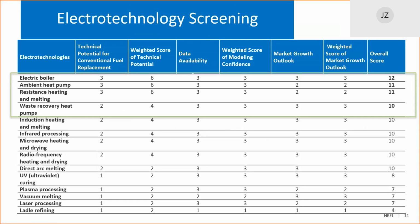So here we can take a close look at how we selected the electro technology based on the screening. We have 3 different criteria. The first criteria is technical potential for conventional fuel replacement. The second criteria is data availability, and the third one is market growth outlook. Each criteria is measured with a score rubric and weighting factors. For technical potential for conventional fuel replacement, if this technical potential is greater than or equal to 500 trillion BTU per year, then we give a score of 3. If the technical potential is between 100 to 500 trillion BTU per year, we give a score of 2. If the technical potential is less than 100 trillion BTU per year, we give a score of 1.